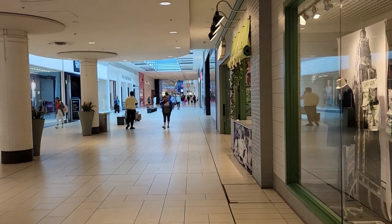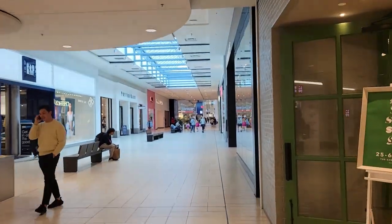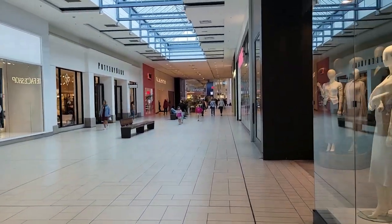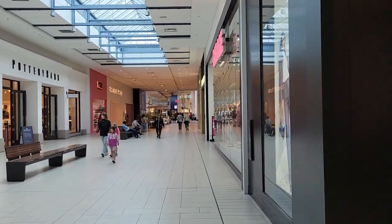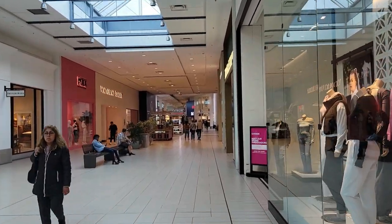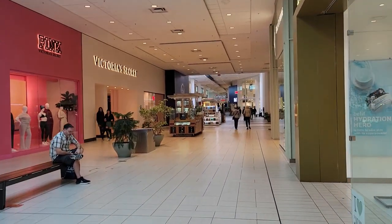And at one point, this mall had the highest sales per square foot for a retail space in North America. And that's why a lot of American companies ended up coming to this mall, because there was so much sales that was generated from just this location.